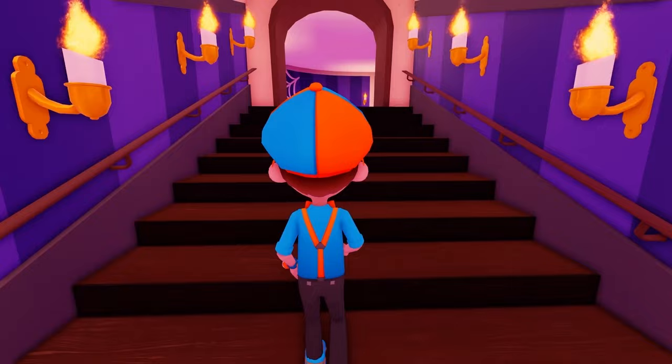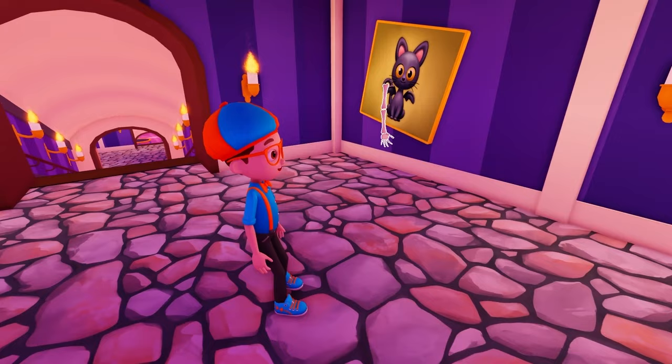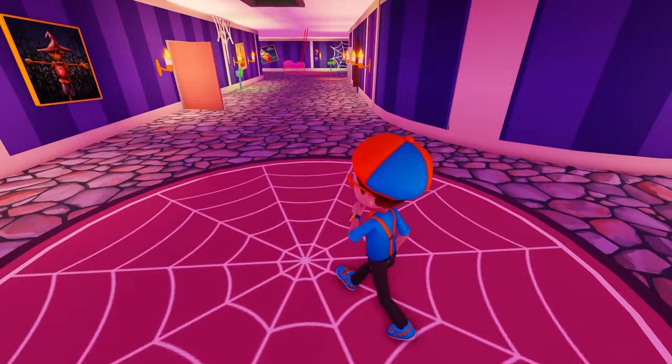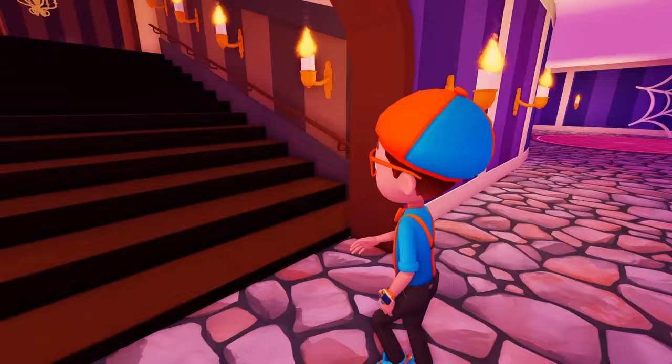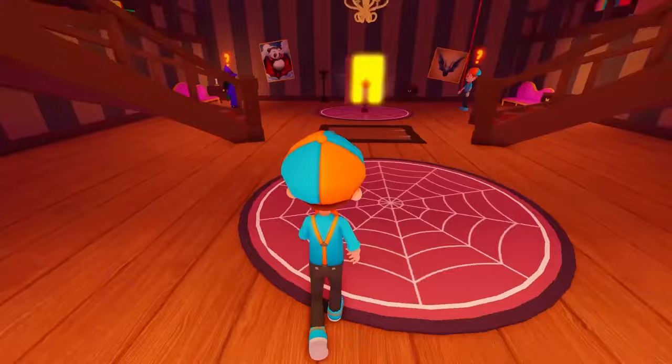Oh, but it looks like we're still missing a few bones for Bones. Wait, it's a hand. Oh, hey, I'll pick that up. There you go. Whoa, I think we're just about done. Maybe we should go back and see if there's any more bones over here. Nope, nothing in there. Just some silly paintings that are kind of, you know, spinning around. Whoa, hey, look. Whoa, this is a cool room.